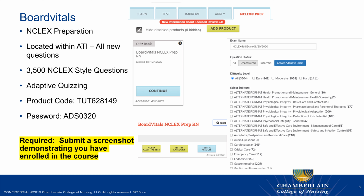Board Vitals is an NCLEX preparation resource. This means that though it is housed within ATI and a free resource to you, it is comprised of all new questions. In order to access this, please plug the above product code and password into your ATI account.